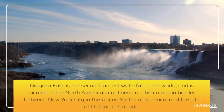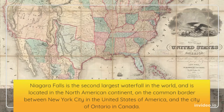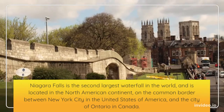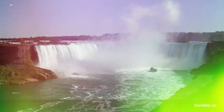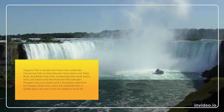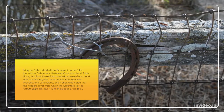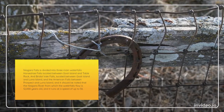Niagara Falls is the second largest waterfall in the world, and is located in the North American continent, on the common border between New York City and the United States of America, and the city of Ontario in Canada. Niagara Falls is divided into three main waterfalls: Horseshoe Falls, located between Goat Island and Table Rock, Bridal Veil Falls, located between Goat Island and Luna Island, and the American Falls, between Prospect and Luna Island.